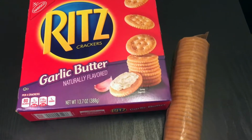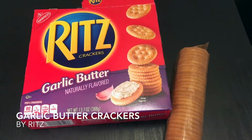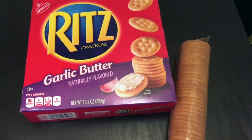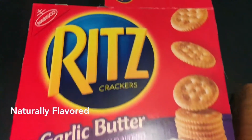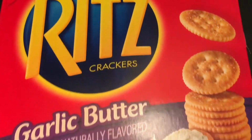Hi guys, so today I will be talking about the garlic butter naturally flavored Ritz crackers. I just want to show you guys what the box looks like before I get started talking about these.